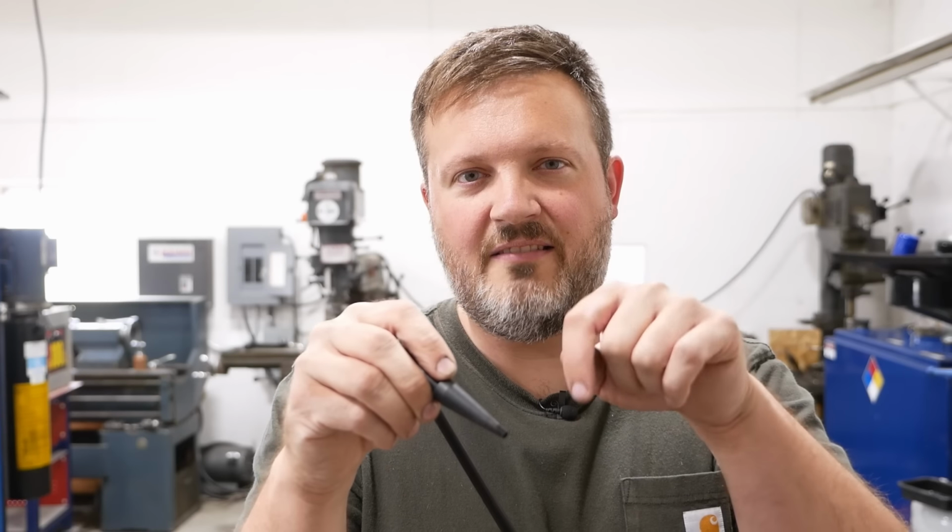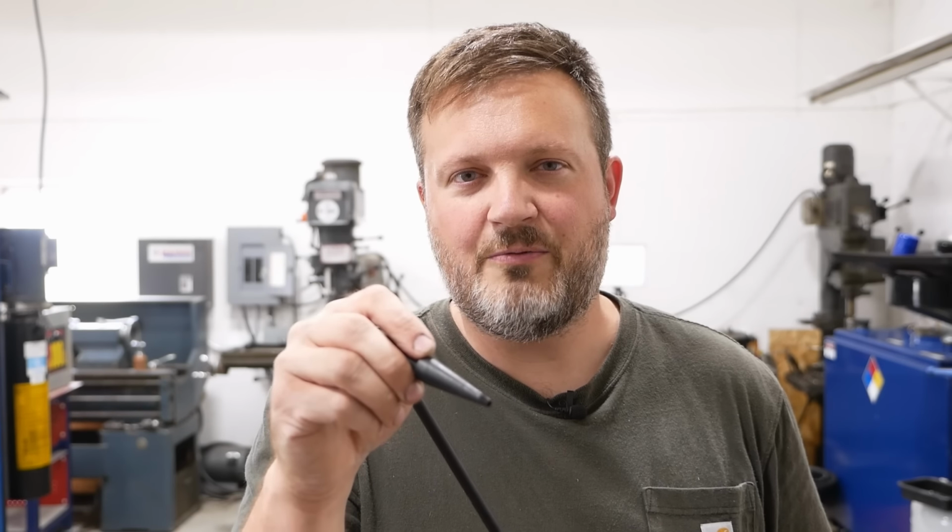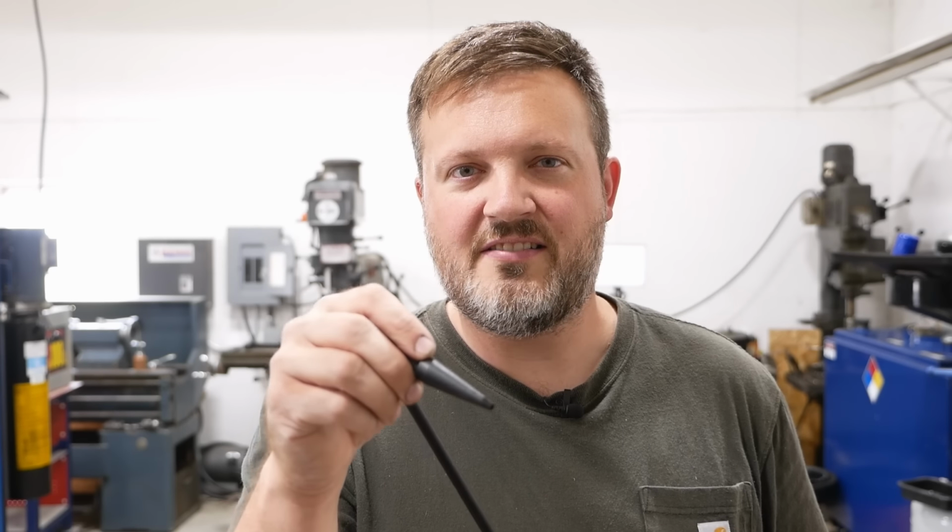And what GM says to do is point it at the outside, the vent in that regulator, and run the engine and see if it sucks the smoke in. That would show you a vacuum leak.